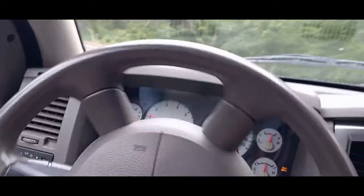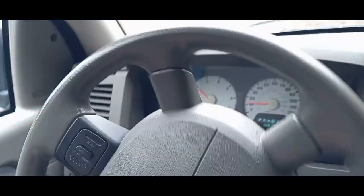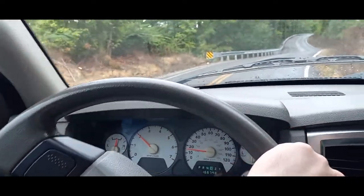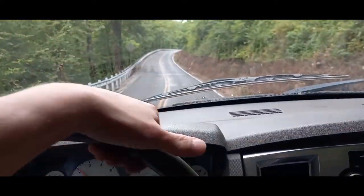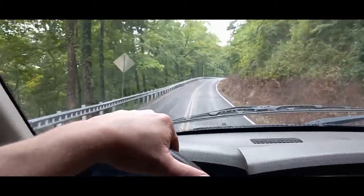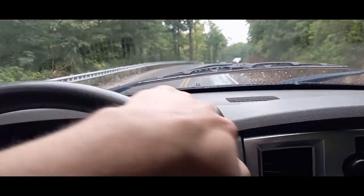All in all, it's not a bad truck, and I've probably said that like 30 times already. But it's an 07, you know, it's what, 14 years old? So it's gonna have problems. Would I recommend one of these trucks? Like I daily drive this truck, right?